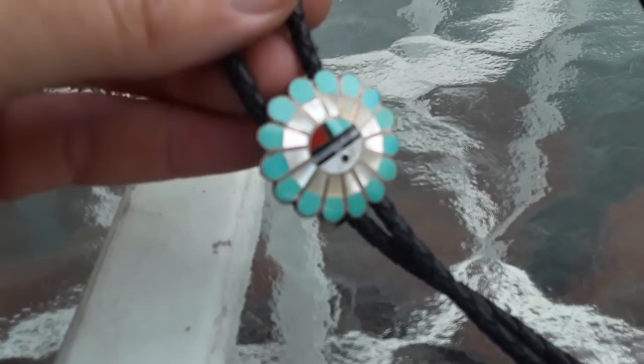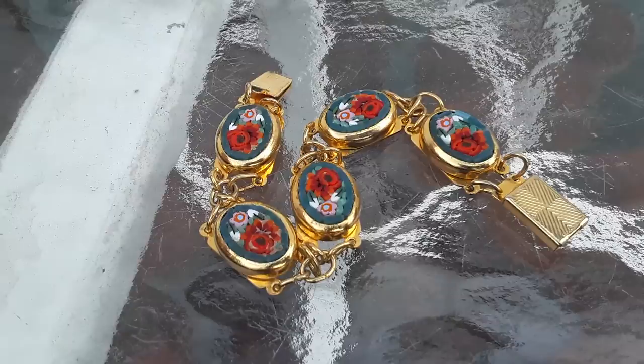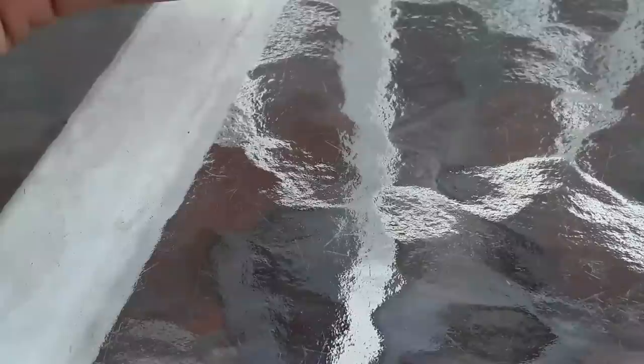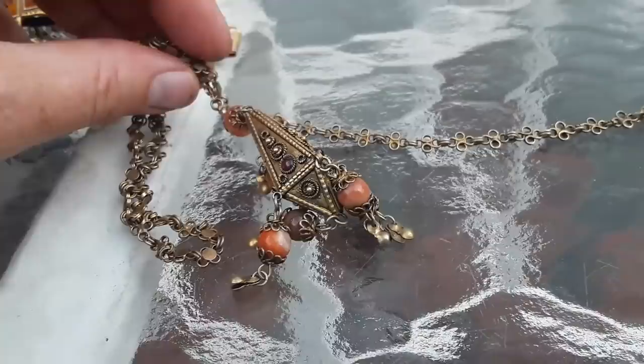This is a Zuni Bolo. This is a micro mosaic bracelet. She told me the name on this, a Sesocraft. Sesocraft crosspin. She said this is an Etruscan style necklace.